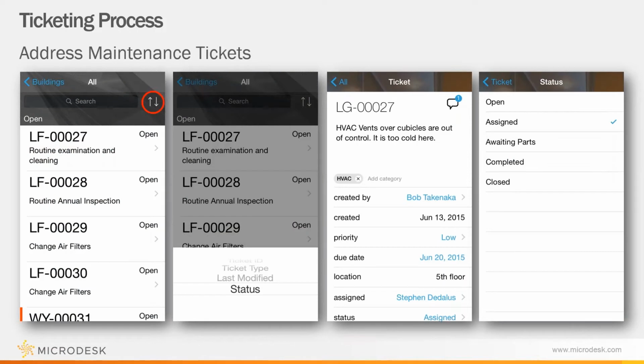Now, from there, I can have my maintenance team track all the open issues. They can easily see what the statuses are. They can filter things, focus on what's going on, and modify that status. So are they assigning it to somebody? Is it finished and ready for inspection? Are they waiting on things?